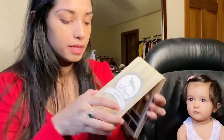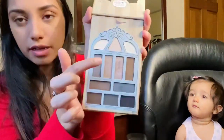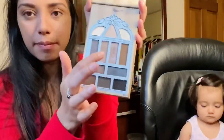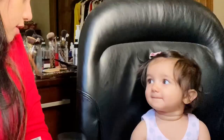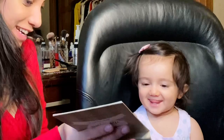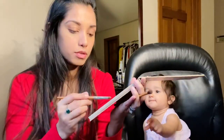For my eyeshadow, I'm using this palette, all the colors. I'll use this shade right here. It's like a bronze or champagne color, I guess. And then brown and a little bit of black. I'm gonna use this brush and apply this color called Clutch in the center of my eyelid.